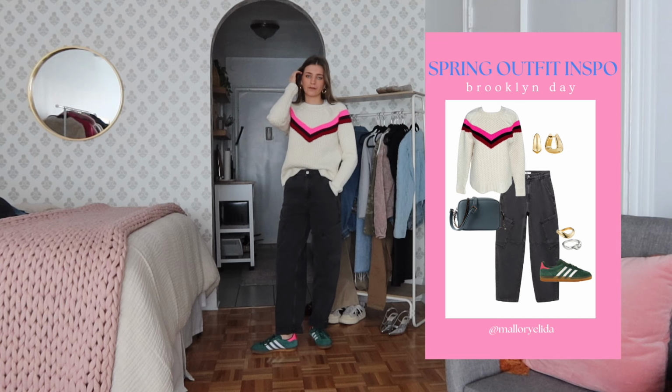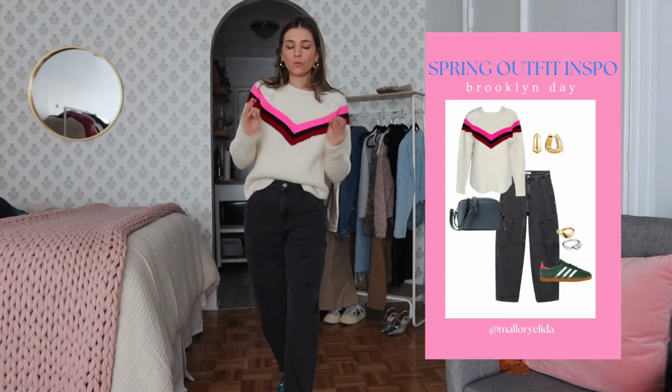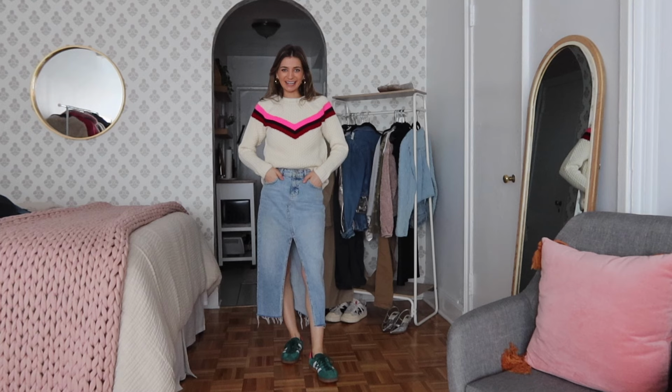Are you kidding me? I'm gonna put this on with the other outfit that I am so obsessed with that I went out into 30 degree weather strictly to take photos of myself in it. Okay, obsessed, right? Aren't you?